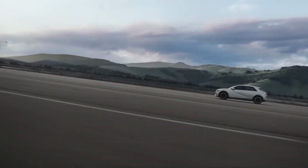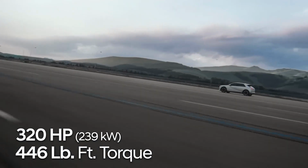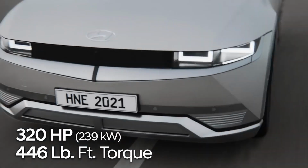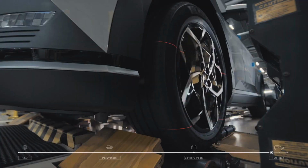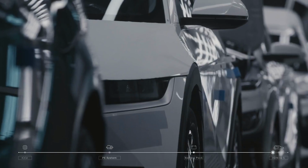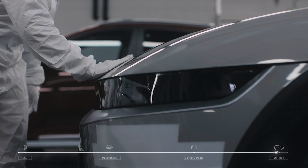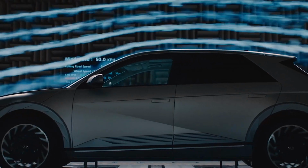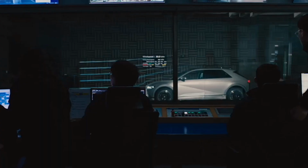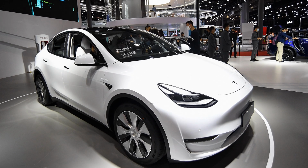Adding a second motor to the front axle boosts the system's total to 320 horsepower and 446 pound-feet of torque. This all-wheel drive variant is the fastest so far, accelerating from 0 to 60 miles per hour in 5.1 seconds. The range is reduced to 256 miles as a result of powering the second motor, which is still acceptable but falls short of the Mach-E extended all-wheel drive's 270 miles and the Tesla Model Y's 316 miles.